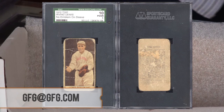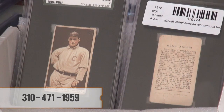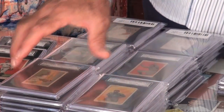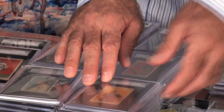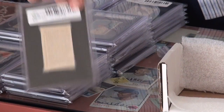Also in the group was some of the T207s, some of the more difficult ones with the anonymous backs, including a Lewis. I'll go into that a little bit more in just a minute. This whole stack here, these are all cotton backs, and a couple of the highlights here. Christy Mathewson, Cobb, so it's got a little bit of ink on the back. We also have just this one E98 Joe Tinker.